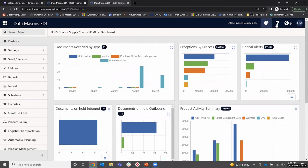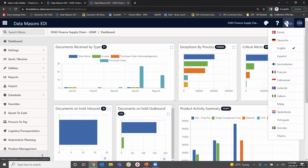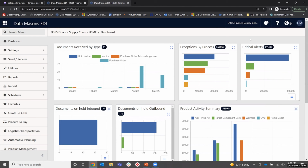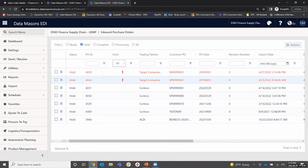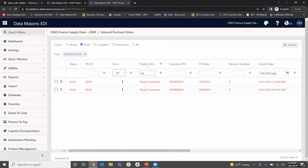relevant to me. Now, as a global EDI provider, we appreciate English is not always the primary language, that you may have multiple legal companies. And as you go through your day-to-day processing, wouldn't it be nice if these dashboards were actionable, whereby I can actually start to process data? Now, in this case, our filtering capability is top-notch with the ability to just start to key in a couple areas and it'll start to sort on me.